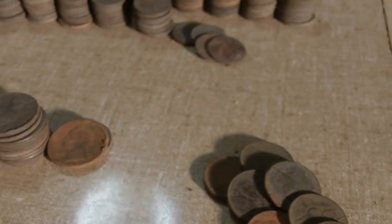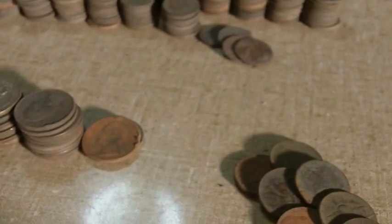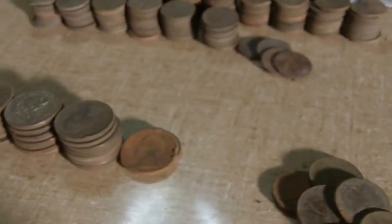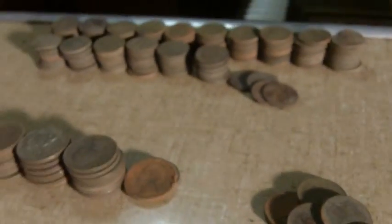Jewelry and clad coinage replenishes itself in the ground because people still lose it, but not silver coins or old coins. So I'm going to do a comparison of what I found this year to what I found last year.